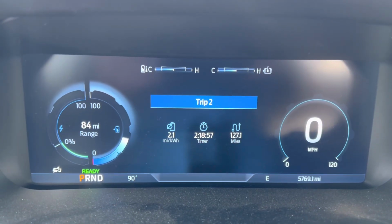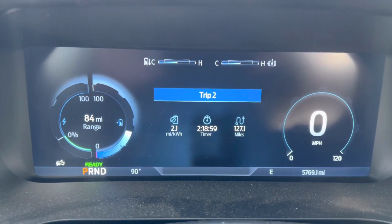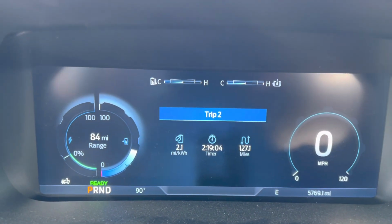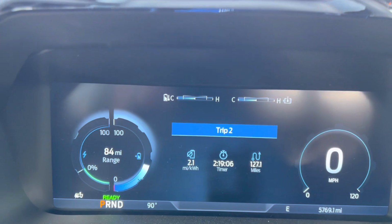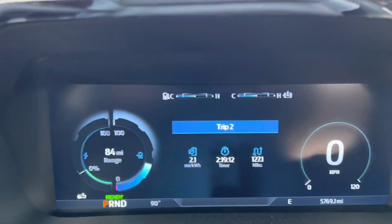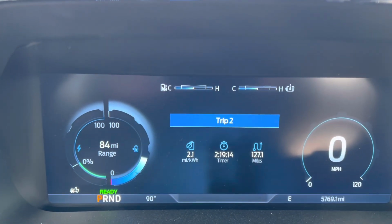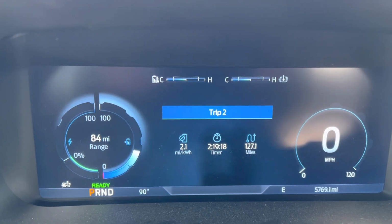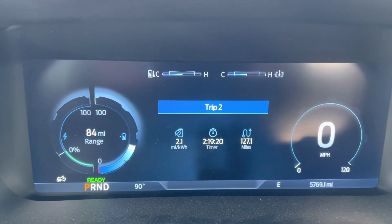So yeah, we're doing pretty good. We'll see what we end up with. All right, guys, here's our arrival stats. We arrived at about 9:30 this morning. 127 miles covered, 2.1 miles per kilowatt hour. And our current elevation is about 2,100 feet. We climbed up to about 3,500, I think was the highest I saw, then came back down. And our home elevation is like 300, 400, something in that range. So yeah, we're almost certainly gonna have to charge.